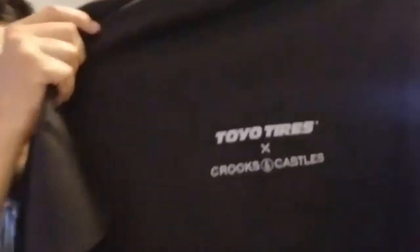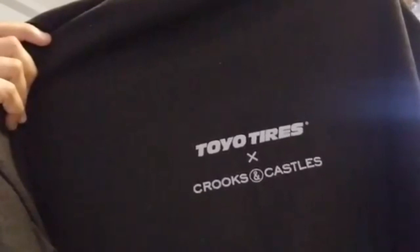All right, next up, we got this, I don't even know. Crooks and Castles, see? Like, you see like a, I don't know, is that like a vintage camera on there? Crooks and Castles times Toyo tires. I don't know what Toyo, I guess they're just car tires. That's what they are, right? Car tires. Why would you do a collaboration with tires? I guess if you're a drifter, a person that drifts a lot, you might want that.